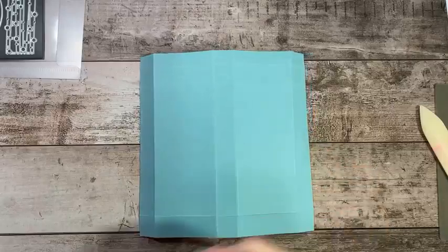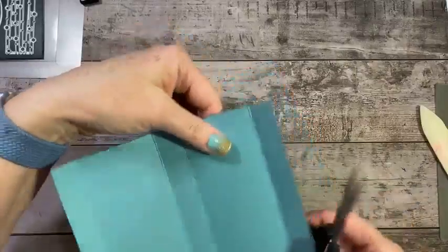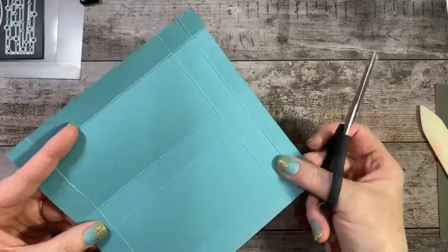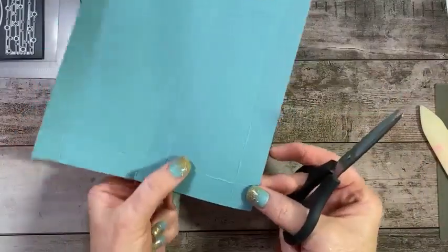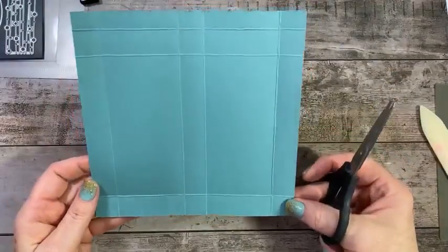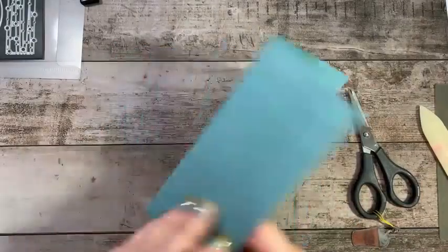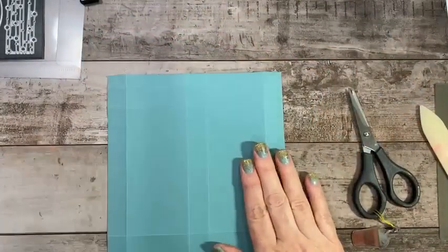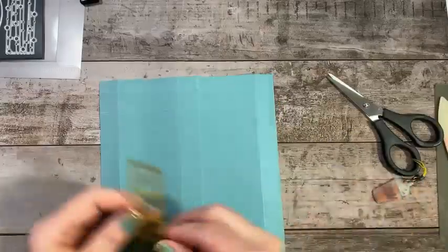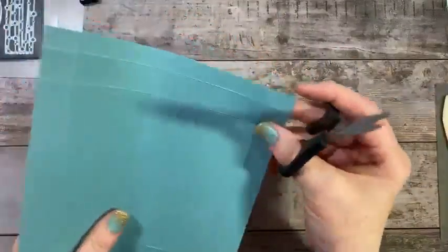All right, so now we'll grab our paper snips. And this piece here that has the double score line is at this end. This is the top of our box. The single score line here opposite is the bottom. And this is going to be our glue tab. And let's make sure. I think this one's our glue tab. I need to make sure which one is the 1/2 inch. 3/4. I made them both 3/4. I guess it doesn't matter. Pick one and call it good.